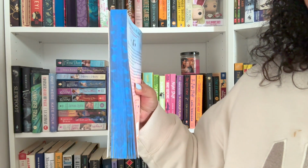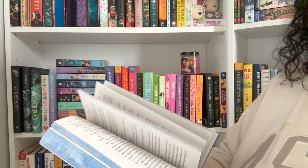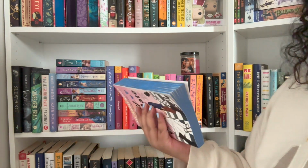And I used too thick of a layer of paint, but it's my book, so I don't mind it. It's still very much readable. The colors don't bleed into the pages. So it is what it is. My special edition of Check and Mate.